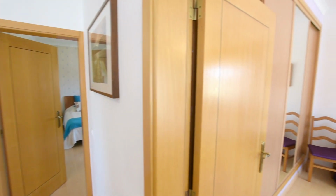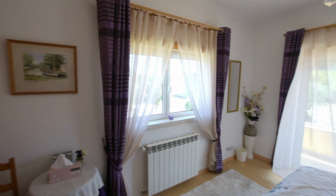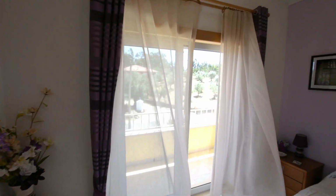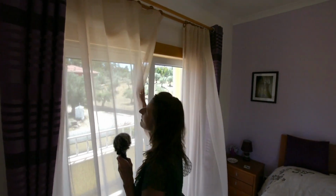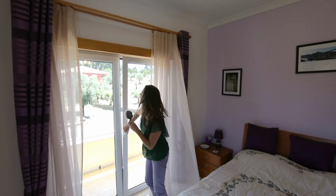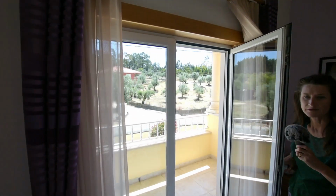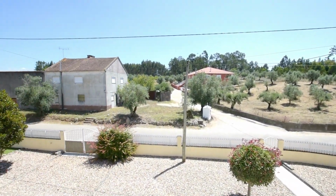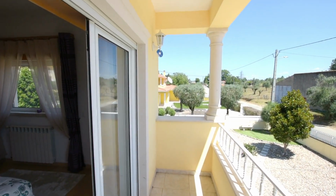So we're going to the right first. Now the 2 front bedrooms both have balconies. I haven't opened the door. I was reminding myself to show you that we've got the double aspect doors. But then you've got your own personal balcony here. Yeah, this one's a covered balcony. So right now it's shady.